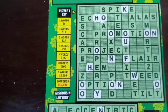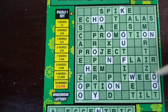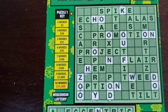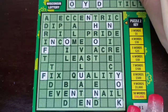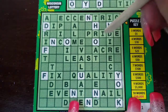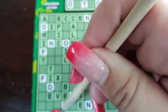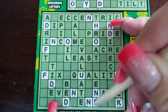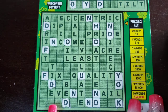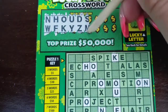D and Z. D and Z. We have our first word, zoo. All right, D and Z in the bottom. We have dip, pride, tide, bed, and not seen a Z in the bottom. All right, eight regular letters left.